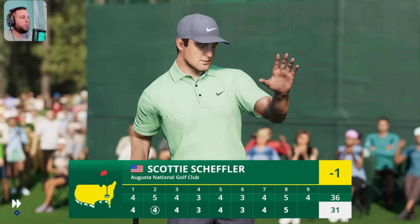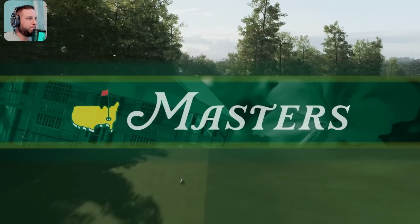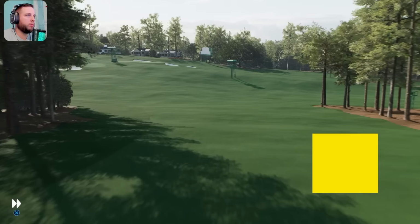One under for the round. One under going into 9. Par 4 ninth is intriguing here at Augusta National. This is where you can see just how hilly the golf course is. It may not show up on television that way, but you can certainly feel it as you make your way up to this ninth green.